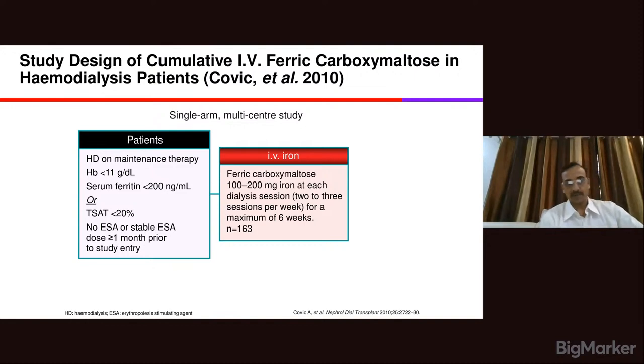Patients of chronic kidney disease stage 5D on hemodialysis who were anemic with iron stores of ferritin lesser than 200 or transferrin saturation less than 20%, who either were not on erythropoietin stimulating agents or were on ESA with stable hemoglobin, were given ferric carboxy maltose 100 to 200 milligrams of iron at each dialysis session, in patients who were on dialysis 2 to 3 times per week, for a maximum of 6 weeks.